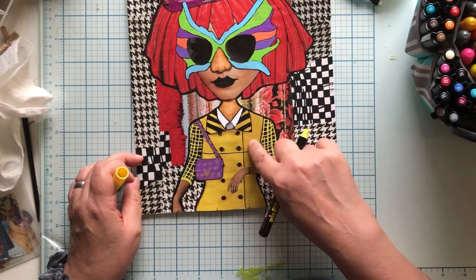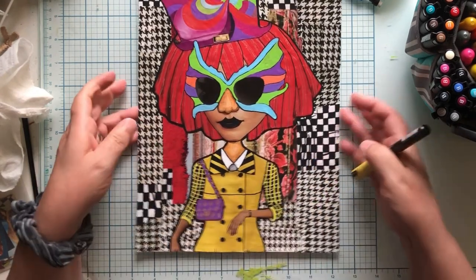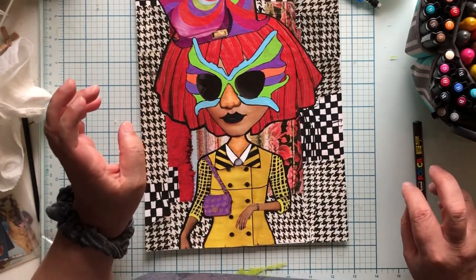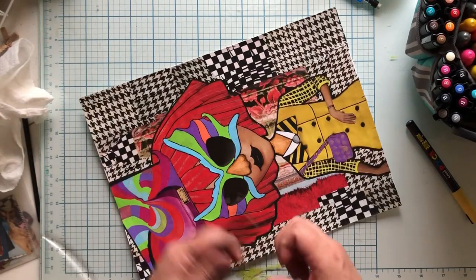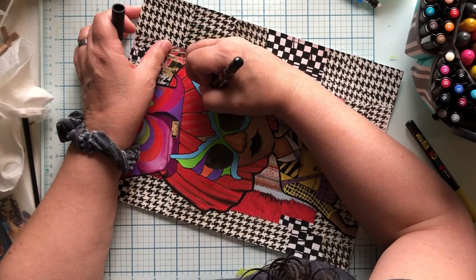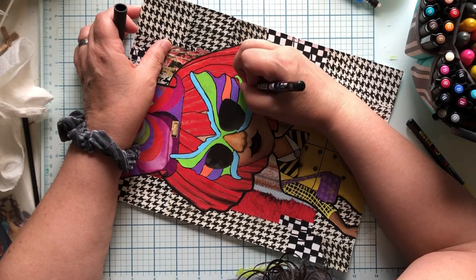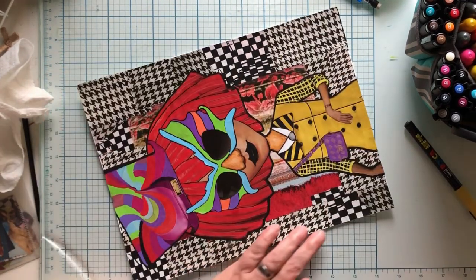I was thinking yesterday that I could make her more buttons or I could do that, but I don't think that's the feature of this. All right, I gotta look at this real quick. Okay, so now we're gonna start. Now we're gonna go back through and outline everything again because I got paint on it. There we go. This is really cool. I'm excited about this one.